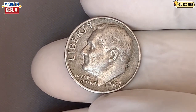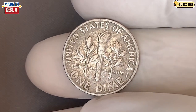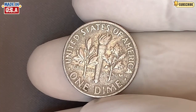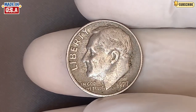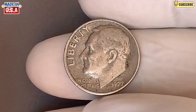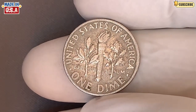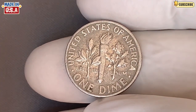So, how much could a 1977 Roosevelt silver dime be worth? The answer might surprise you. While most 1977 dimes are worth only their face value of 10 cents, those in uncirculated condition or with unique minting errors can sell for a significant amount more. In fact, some well-preserved 1977 Roosevelt dimes have sold for thousands of dollars, especially if they have rare minting errors or came from a limited run.